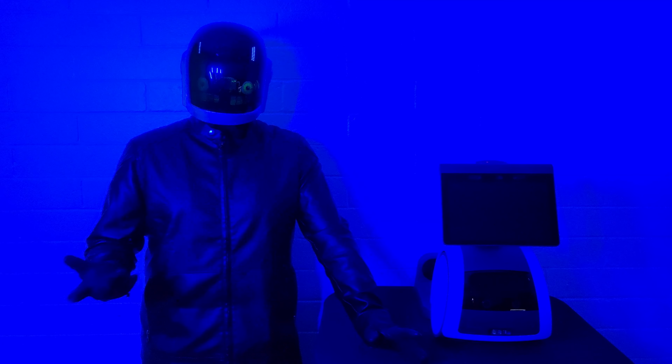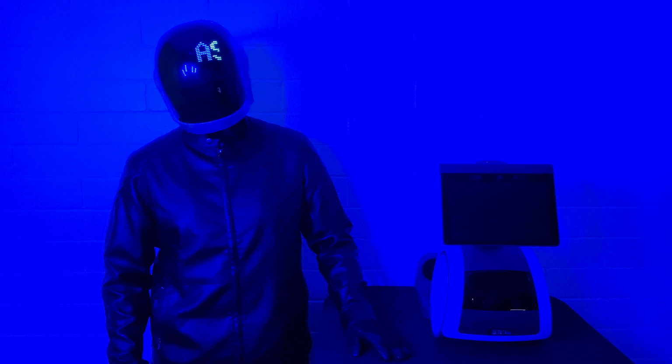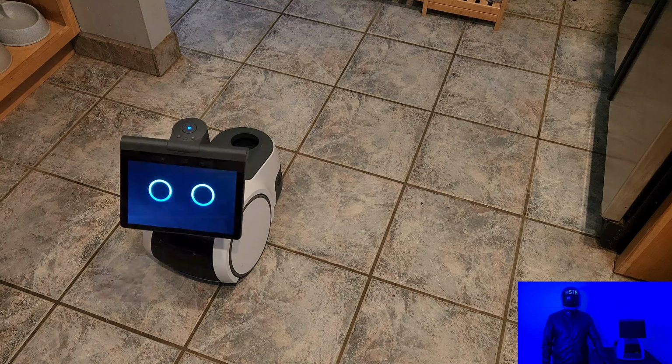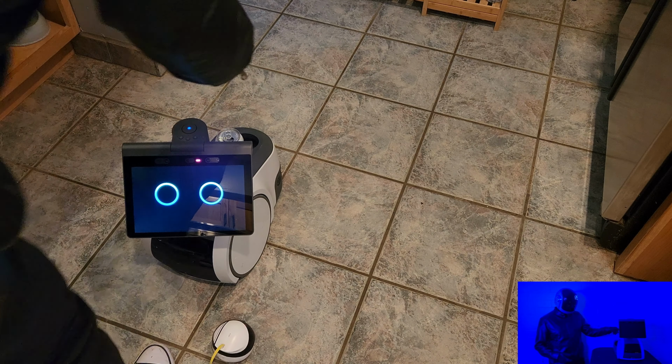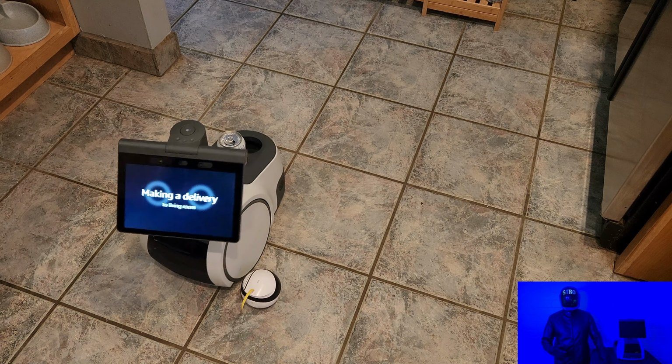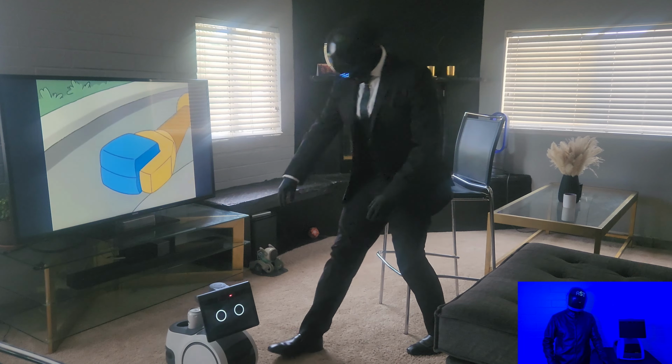The idea here is that Astro can be available to you whenever. It can be ready to answer questions, complete tasks, or any requests. I do want to point out Astro has a compartment in the back that can be used to deliver drinks, snacks, or any other small items. I wouldn't put anything heavier than that back there.